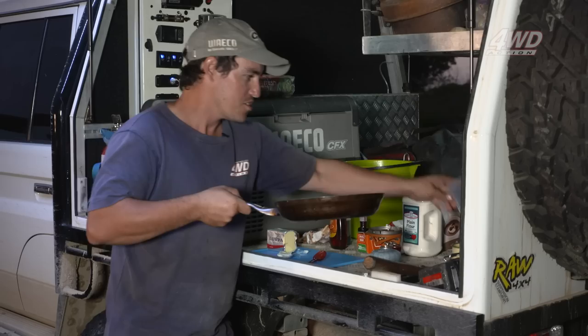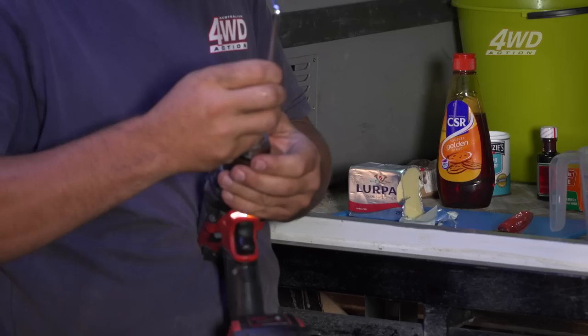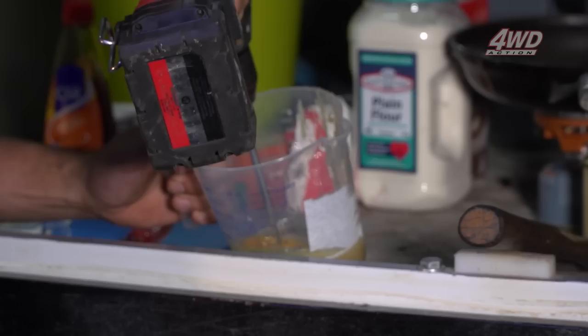Crack an egg. Now I'm going to beat that up. So I don't have an electric beater, but I do have a cordless drill and a tent peg. So bear with me again. Off we go. Make sure she's in forward. Don't go crazy. So I'm going to keep this aside, and we need a bowl to put the flour in.